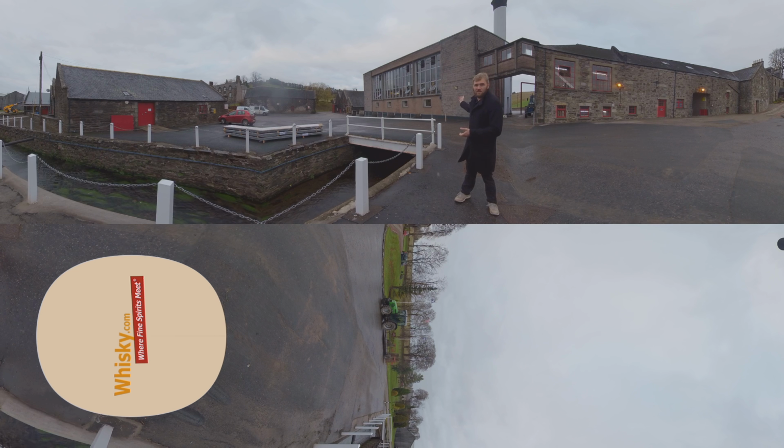And behind me you see the great still house of Glendronach. If you look around, beautiful sight, but the weather is a bit Scottish. Glendronach is a pretty old distillery. It was founded in 1826 by James Allardyce.